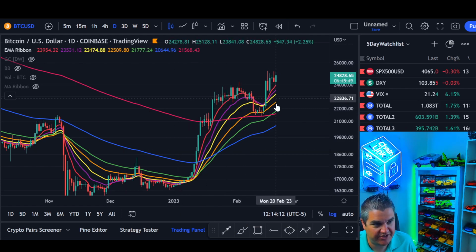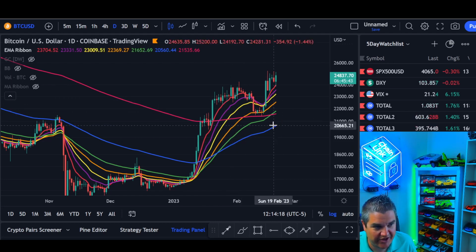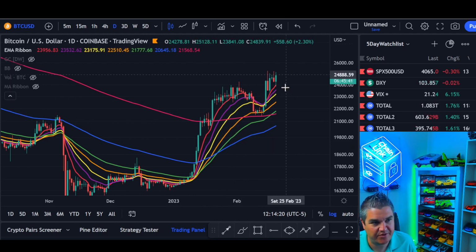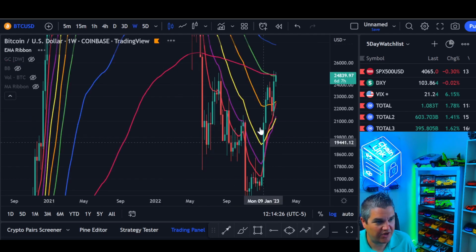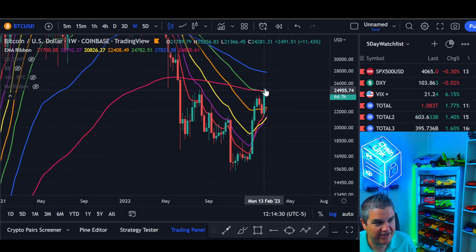Looking good. Moving averages sorted out. We'd like to get them sorted bigger and separate these, right? You see the 200 here, the 100. Could take a little bit more time to play this out, but looking good. We want to see that close above 25K, and no greater level to look at than the weekly chart for that 25K level. Holding resistance all of last week.